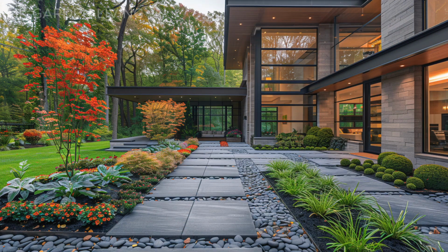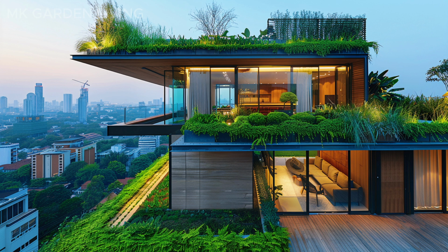A modern home exterior with a meticulously landscaped courtyard. A lawn ornamented by bright splashes of floral colors.